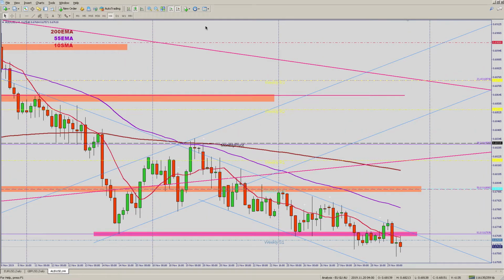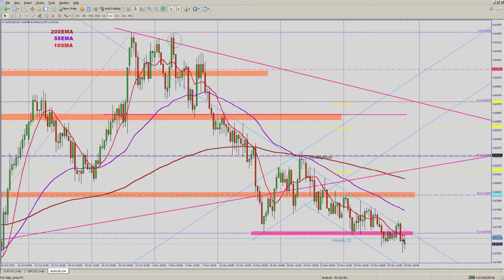Let's take a look at the 4-hour time frame. So we identified this narrow range bearish channel, and it has since not been able to break out of that channel and drifted lower. So the key news this week will be the RBA rate decision on Tuesday, but it's unlikely that they will change rates or cut rates, because they've already highlighted that they will hold rates for the interim and monitor the data.